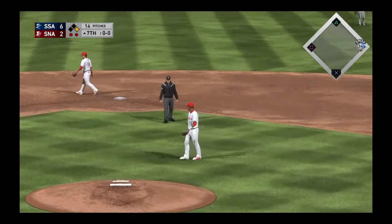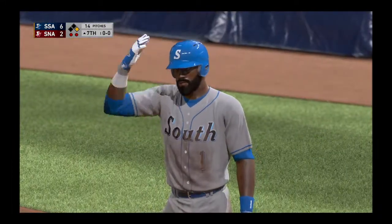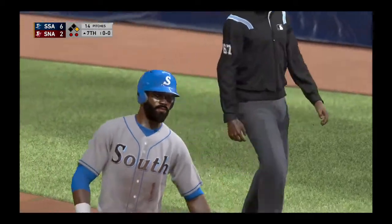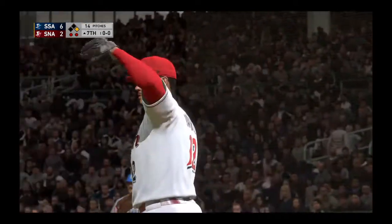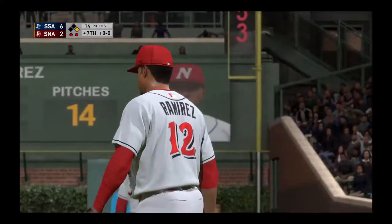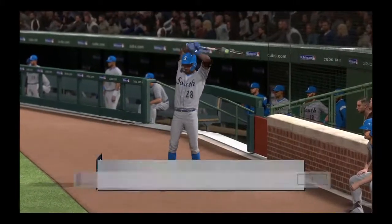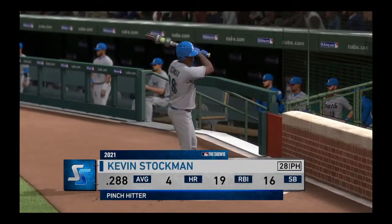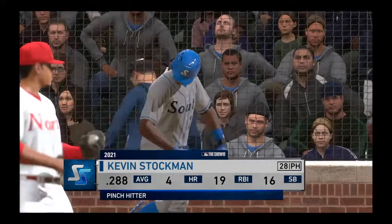It's now 6-2. Well, that makes it a 4-run deficit, so you might have to start wondering if this is too much for them to come back. They've only been able to scratch across 2 runs the entire game so far, so coming up with 4 more in this one might be too tall of an order. Kevin Stockman will look for some 2-out magic here as he'll pinch hit with 2 gone and a runner at first. Stockman.